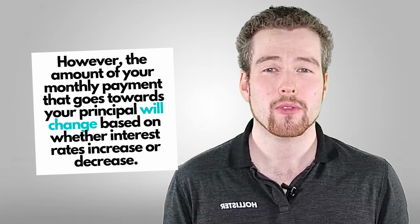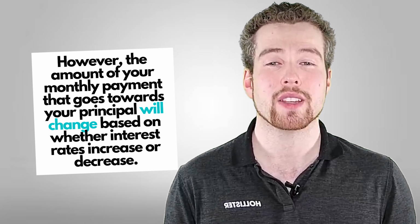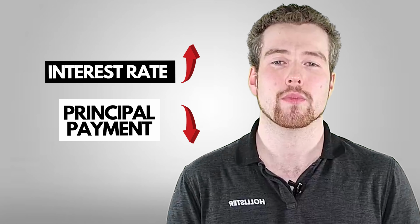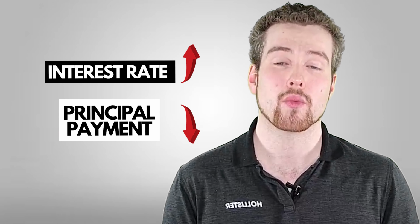However, the amount from your monthly payment that goes towards your principal will change based on whether interest rates increased or decreased. In this case, if interest rates increase, the amount that goes towards your principal will be reduced and the amount towards interest will increase according to the new higher interest rate. The opposite happens if interest rates decrease. The amount towards your principal increases and the amount towards your interest payments is reduced based on the new lower interest rate.